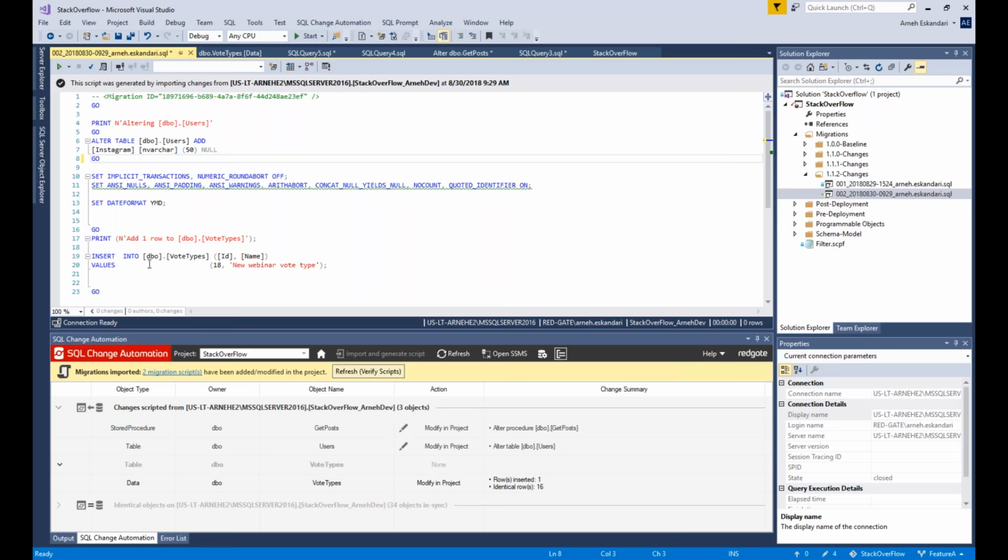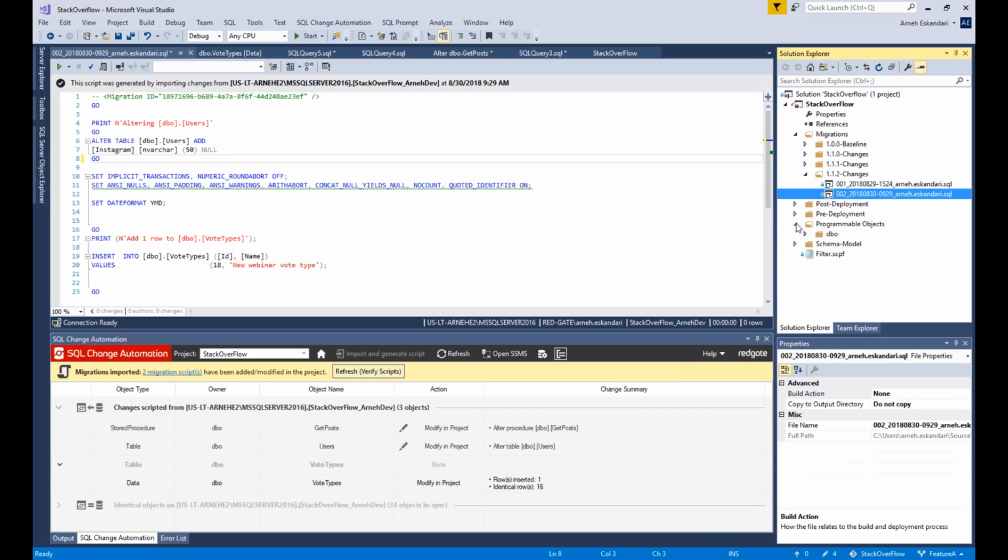Now, the other thing that you also notice is that the stored procedure change is not actually in this migration script. That's because using our SQL change automation, you actually have the option to treat your programmable objects in a state-based fashion. So instead of generating an alter script every time a stored procedure or function or view is modified, we just simply take the final state of this stored procedure, and if it does exist in the target environment, we simply recreate the stored procedure.